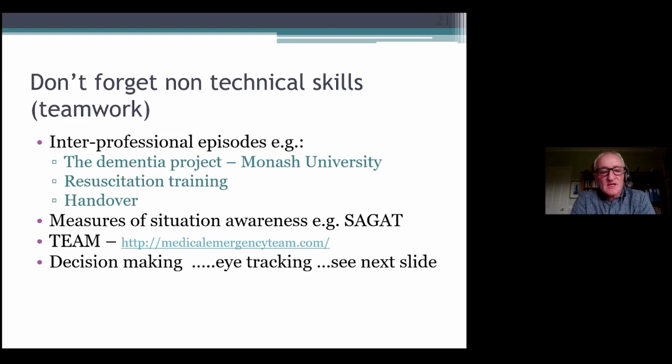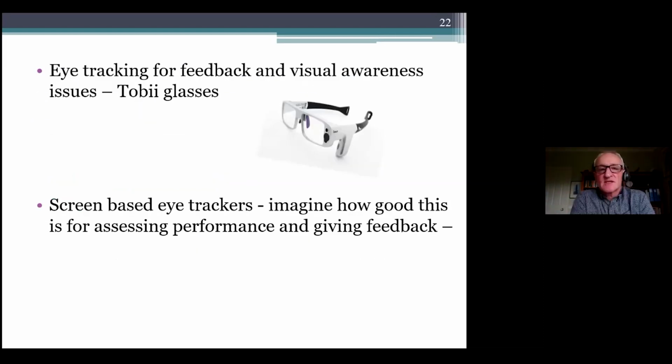Another good technique around decision making, which is slightly more technological, is eye tracking. There's some really good software that measures how people perform by tracking their eye movements. I'll give you some photos of that now. There are two ways that you can measure decision making through eye tracking. One example is these Tobii eye tracking glasses that you see in front of you. The glasses measure, record, and download where you have been looking.